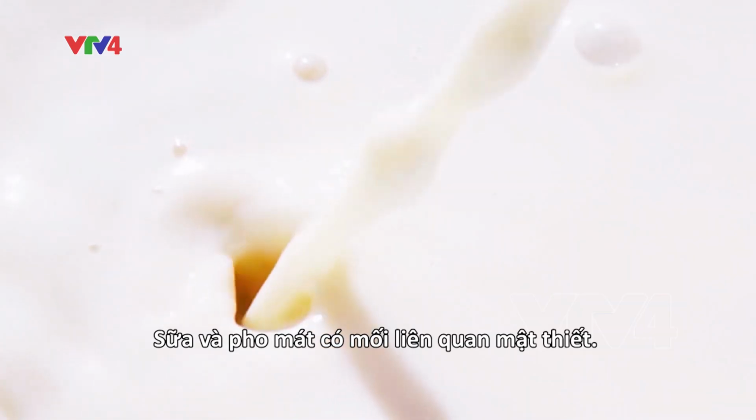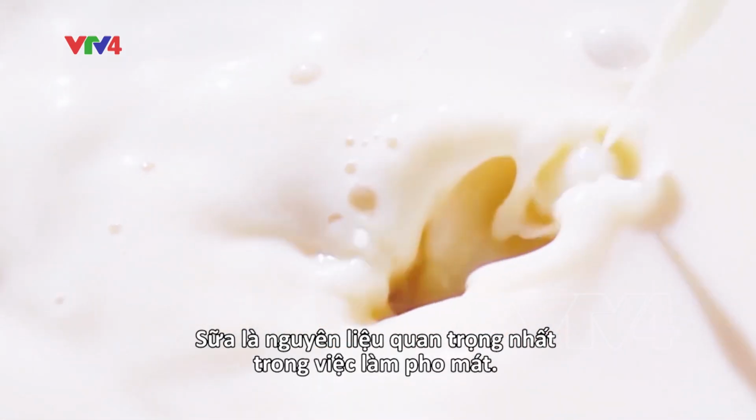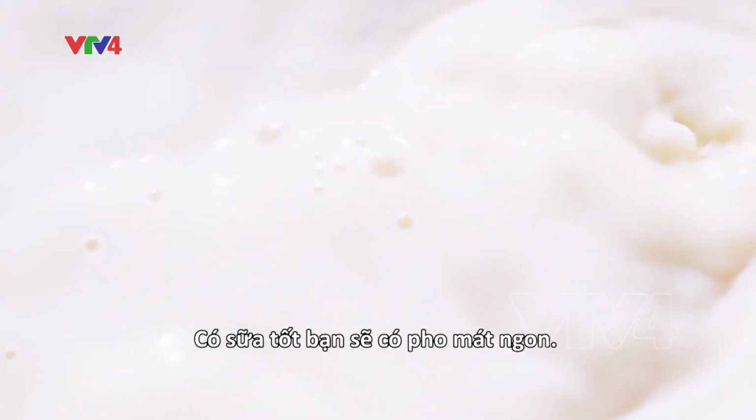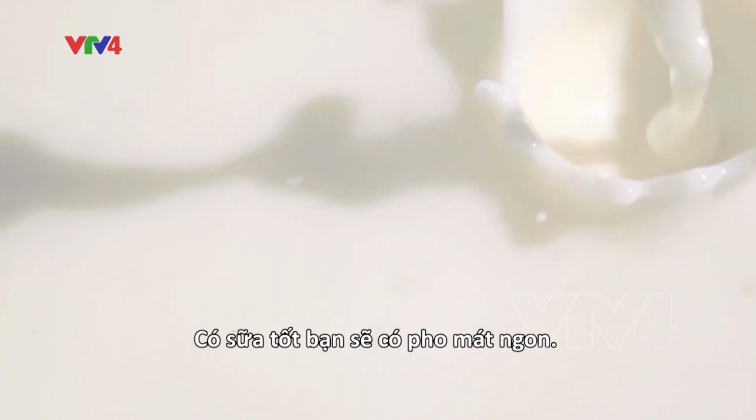Milk and cheese are very much related. Milk is the most important ingredient in making cheese. Finding good milk will help you create fantastic cheese.